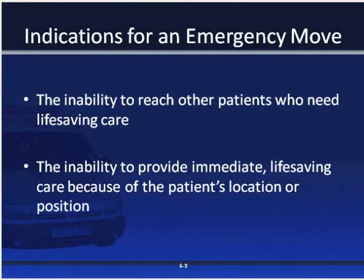Sorry about that. Indications for an emergency move. The inability to reach other patients who need life-saving care. The inability to provide immediate life-saving care because of the patient's location or position. And this can be a variety of things. And you also need to make sure that you don't put yourself at unnecessary risk. If you do an emergency move on a patient from a vehicle that's on fire, then you better be trained as a firefighter and have the ability, the training, and the equipment to do so.